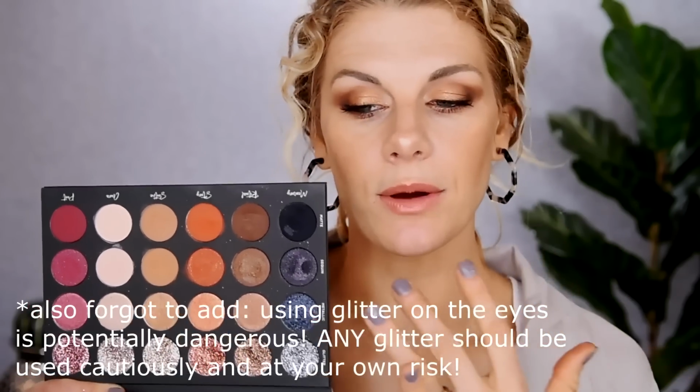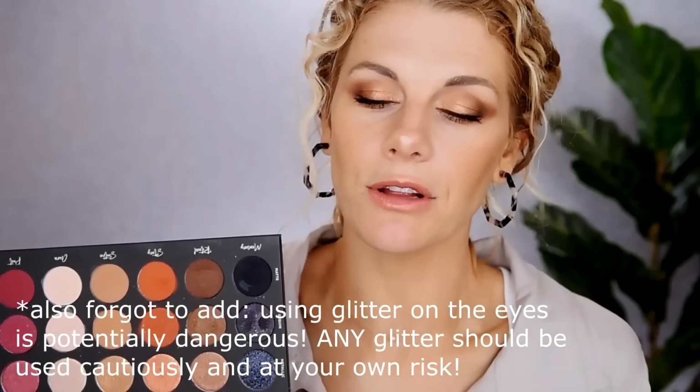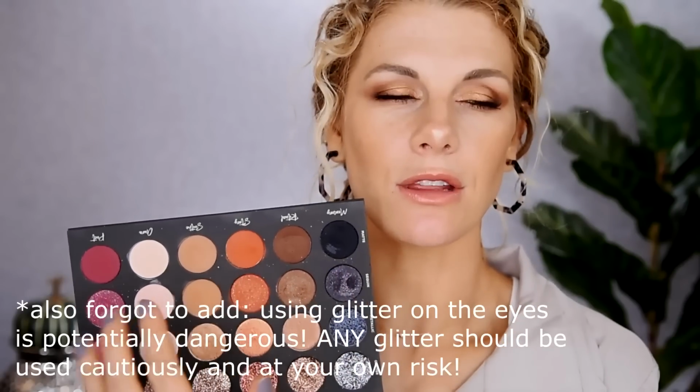I also think if you are someone that's just into basic mattes and basic shimmers, if you have a relatively large eyeshadow palette collection, I don't necessarily think that these are the most unique shades, which I'm okay with because I know the purpose of these is to be kind of staples and to be neutrals. But if you're looking for something very unique and you don't like the glitter in here, I just think that there's a good chance you might own a lot of these shades in other palettes that you already have or something similar to them.